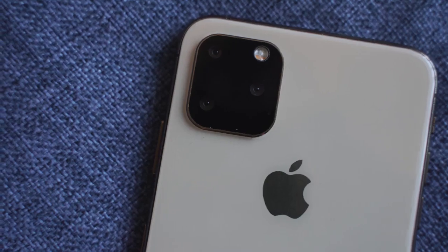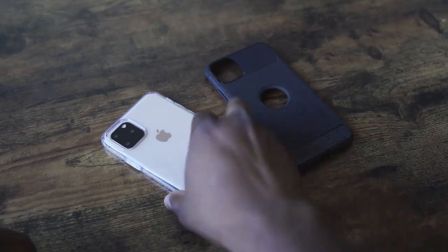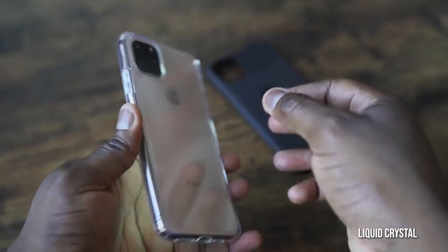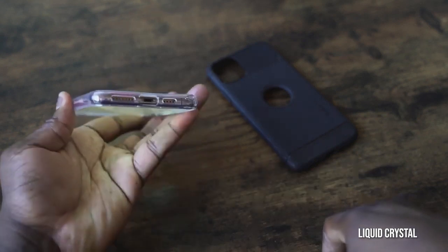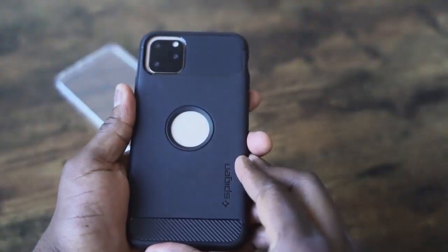Now that we have a newfound camera bump on the iPhone 11 Pro Max, I've got a few cases from my good friends at Spigen that I really like. The first one is a liquid crystal case. What I like about it, it's flush. It basically balances out with the raised edge of that camera bump. And of course, you've got protection all around. This, of course, is a see-through case, so you get to see the colors of your iPhone 11 Pro Max.